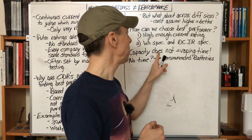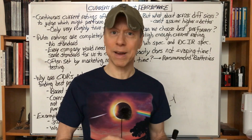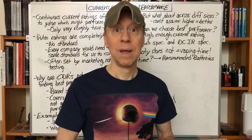Well, the reason why capacity doesn't work and doesn't equal vaping time is because it's only measured at very, very low current levels and doesn't take into account the efficiency of the battery and what happens to it as it warms up or as it's being used at all.